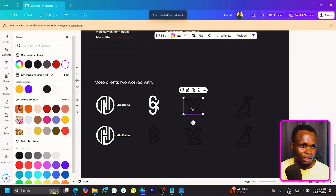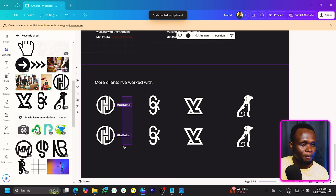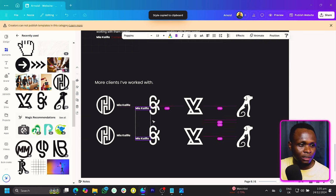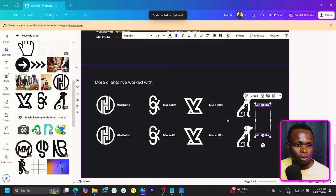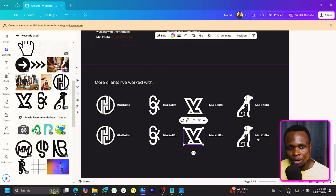Now just copy style, paste, copy style, paste, copy style, and select all and paste. Okay, then I would also add this name here, which we can edit for each logo, just to let people know that there's a client we've actually worked with. So we'll just replace it and everything can look sweet.